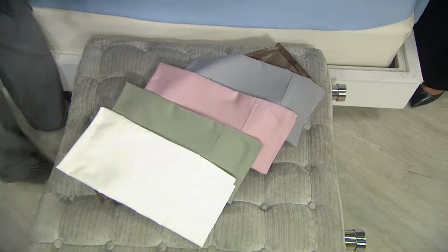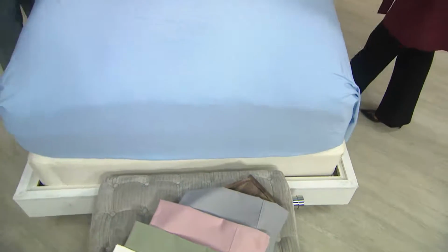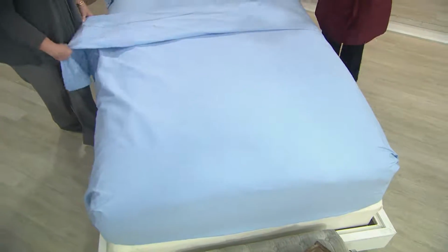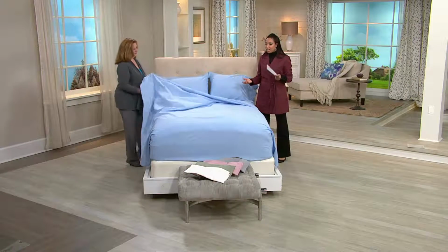Well, we have twin through California King available and 3 easy payments. So it makes it easy on the budget if you want to try these sheets. If you said, oh, I don't think I have any brushed twill, you can get them home for $14.84.